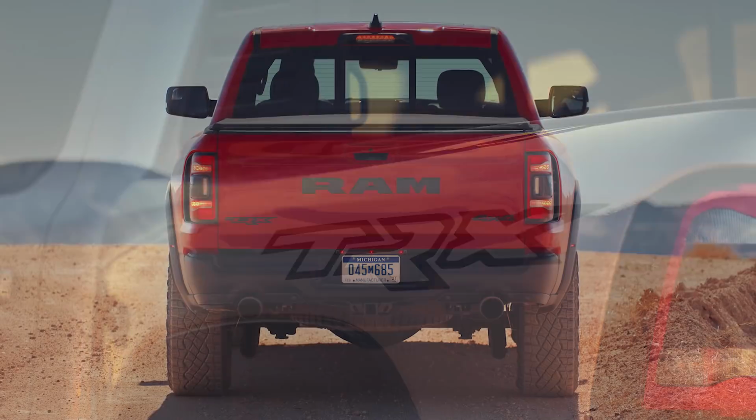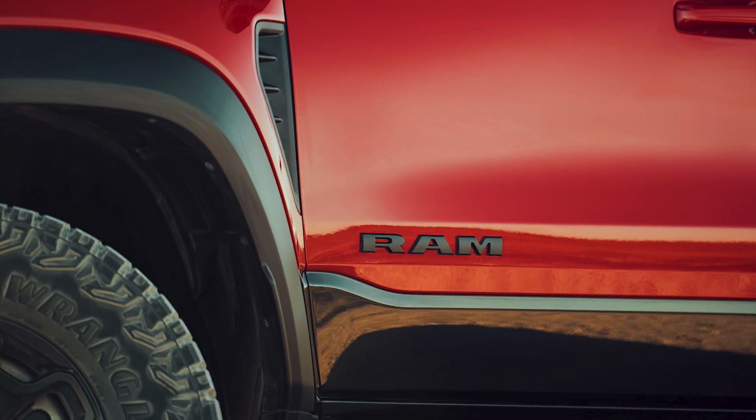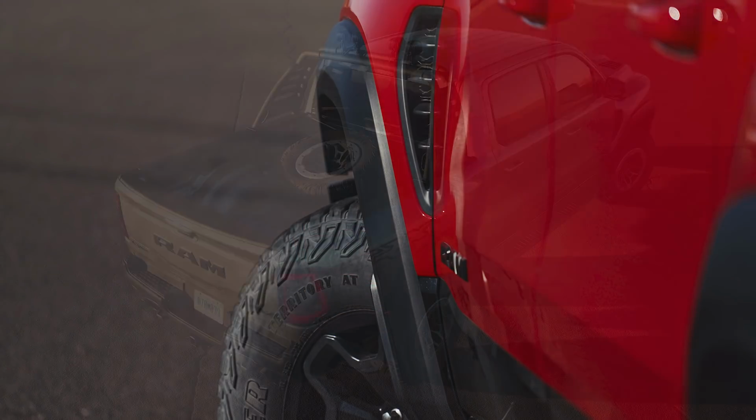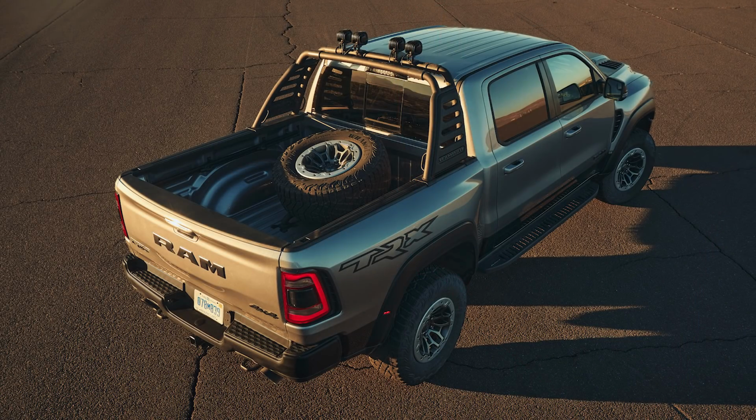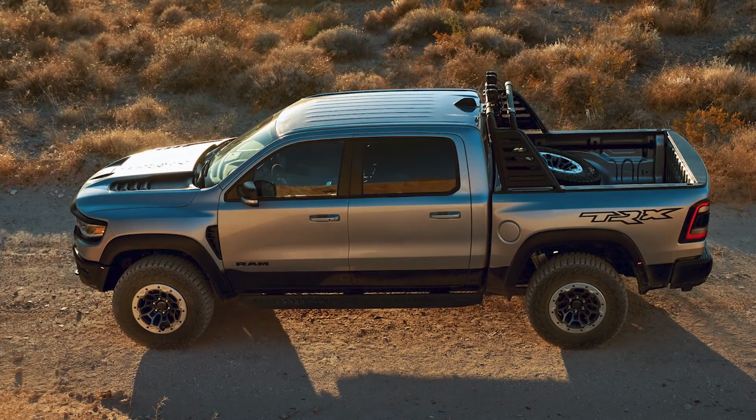A huge Ram badge is displayed across the tailgate, and a big TRX badge is at the bottom left corner. If you do plan on rock crawling, full-length rock rails are optional for added protection. And there are a total of 5 skid plates to protect the front axle, transfer case, transmission pan, fuel tank, and a final plate that doubles as a belly pan. 4 tow hooks can also be found, 1 at each corner, and some other options include a bed-mounted spare tire carrier, Ram bar, beadlock capable wheels, and TRX hood and bedside graphics.